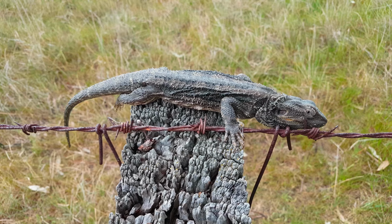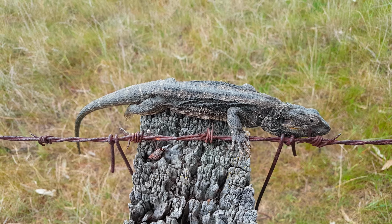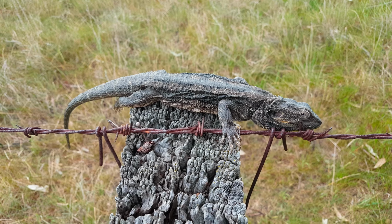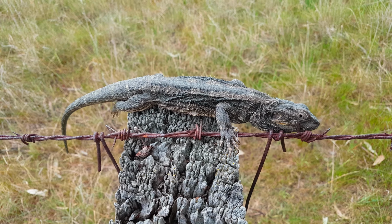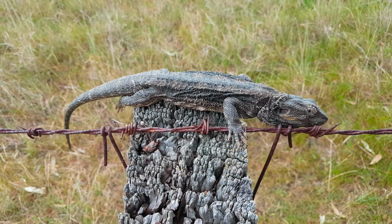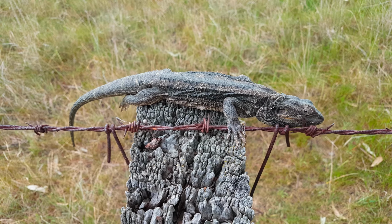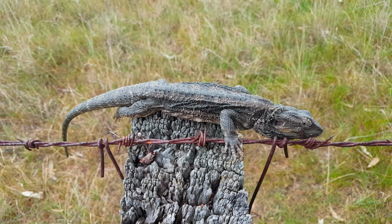Central bearded dragons that we have as pets are bred in captivity. That is all they know. Being enclosed and held by people and patted and fed by hand, that's all they know. That's why they're such great pets. To take an animal from the wild and put it in your yard as a pet is cruel on the animal, and they don't make good pets anyway.